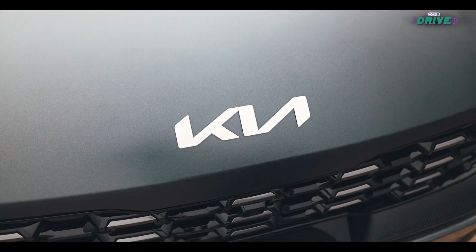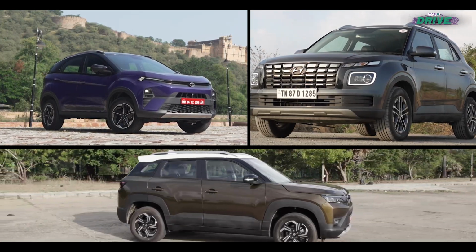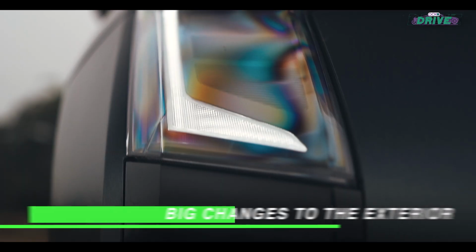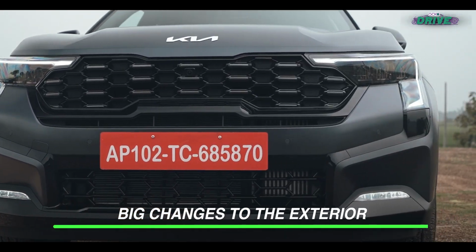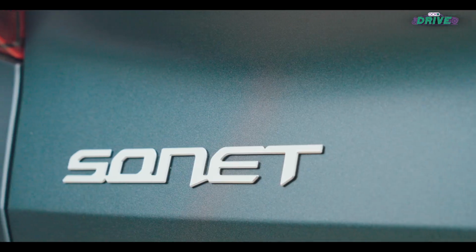The car in question is none other than the Kia Sonet facelift. And now that all of its rivals have had a facelift, Kia's bread and butter model had to stir up the already crowded pot with a dash of spice. Now Kia had to do something different and something unique with the Sonet. Well, they just went all out, didn't they?